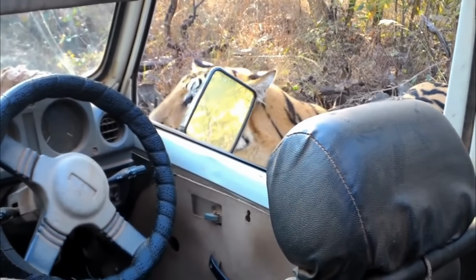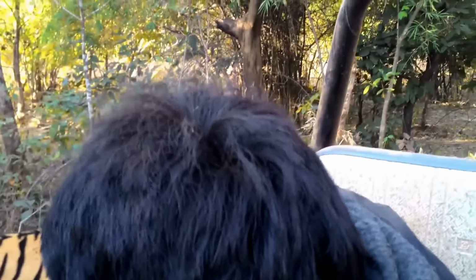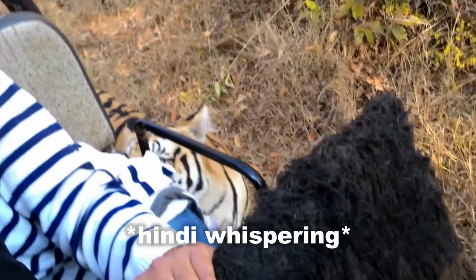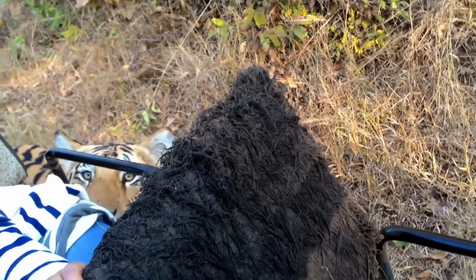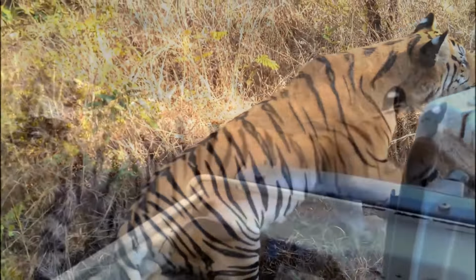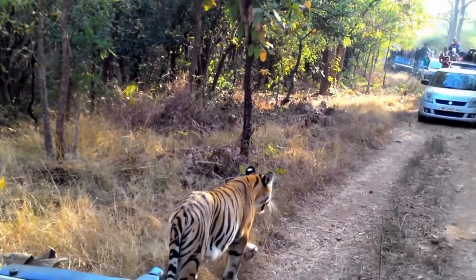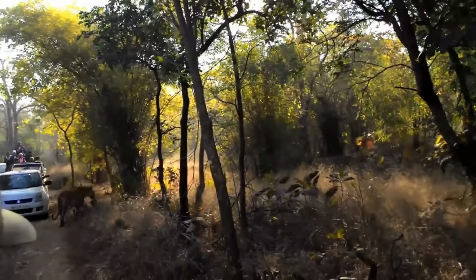With their car still thankfully intact, the horrified tourists remain frozen in fear as the tiger now begins circling around them. Luckily for them, the tiger decides to walk up the road to investigate the other cars when the man filming suddenly spots something behind him.